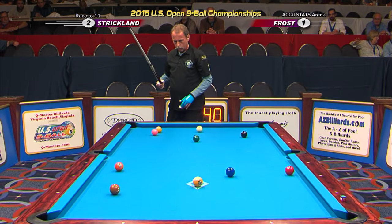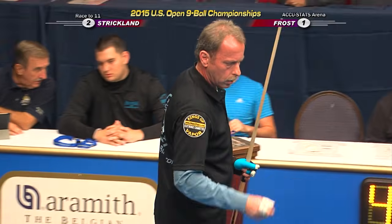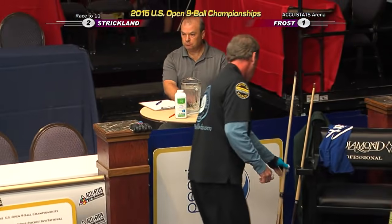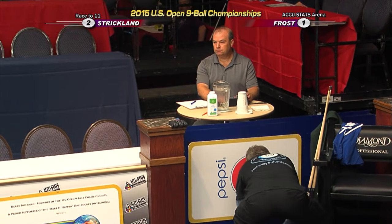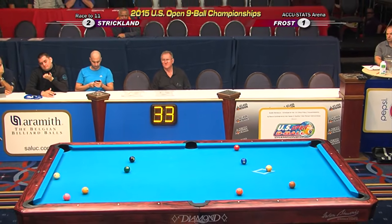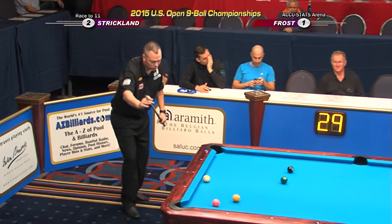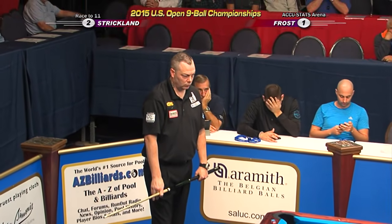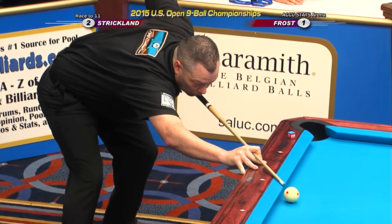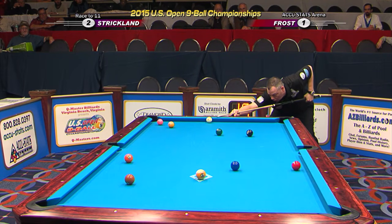Looks like it's going to be a dry break here. Scott Frost will have a defensive play in front of him. What about the carom? You think he can make that off the back of the ball? No. From the angle he's coming at, he's pretty close. Can almost do it with follow, I think. Yeah, it's not hanging. Take a heck of a shot. I think it's way too risky. Well, let's see what he does. He banks it and just comes around it maybe then.